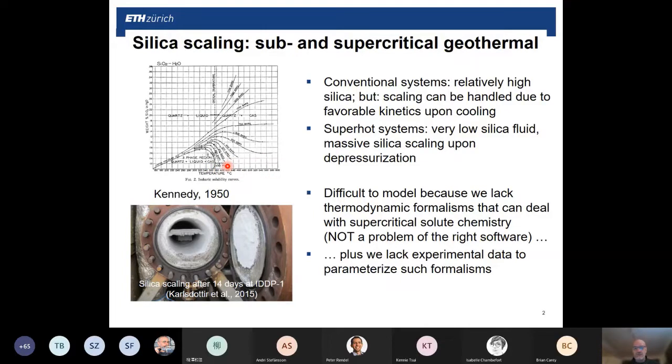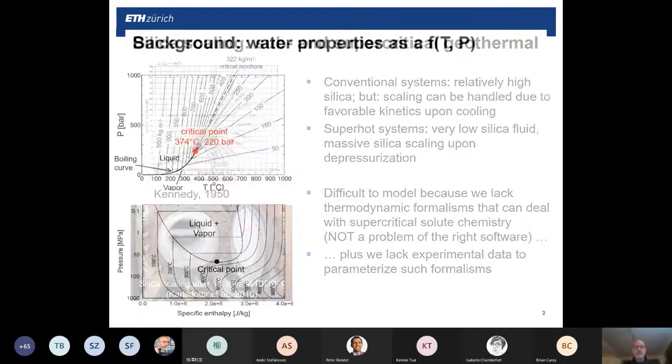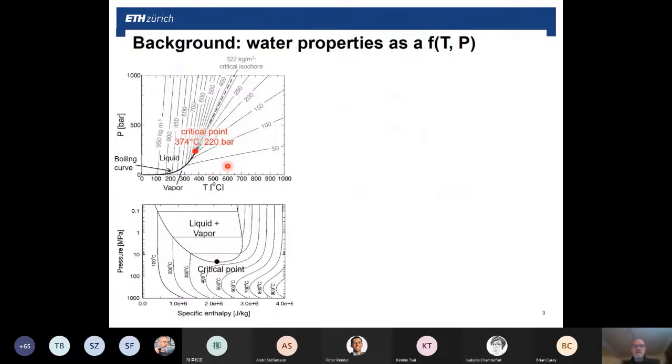Andri will talk in his part later on some recent experiments they're doing in the GeoPro project, and that's actually really, really needed. All right, some background to understand that. In order to understand the chemistry that we face in these fluids, we have to understand the water properties, because water is the solvent, as a function of temperature and pressure.